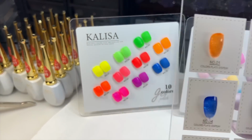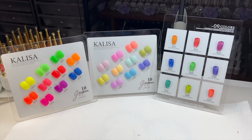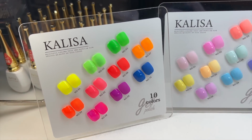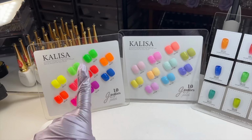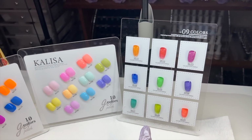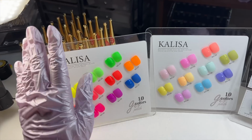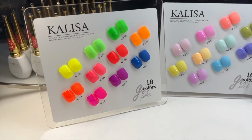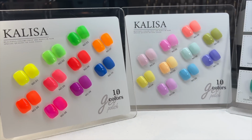Again, I think it would be really nice for any gel polish collection that you would purchase. I think they should always include a display stand, especially if you're purchasing an entire collection. I just think it's really a nice touch. You have all of your colors there, especially if you are a nail tech or doing other people's nails. You have the colors there.